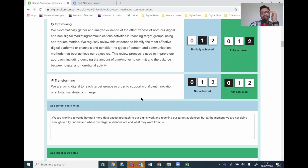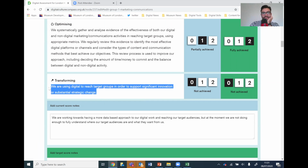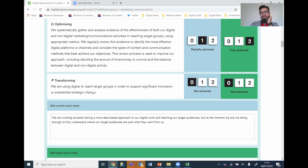And to be perfectly honest, I don't think anybody should necessarily be scoring themselves many transformings, because basically it's always the same sentence or similar. We are using digital to reach target groups in order to support significant innovation or substantial strategic change. But this does come back to what I was saying about looking at it within the context of your organization.